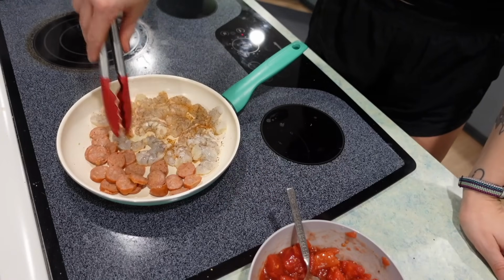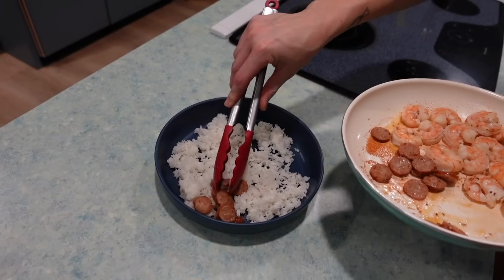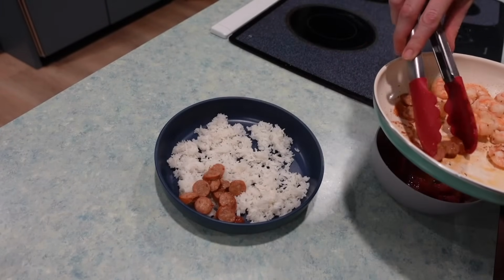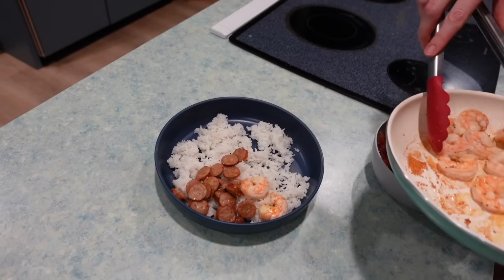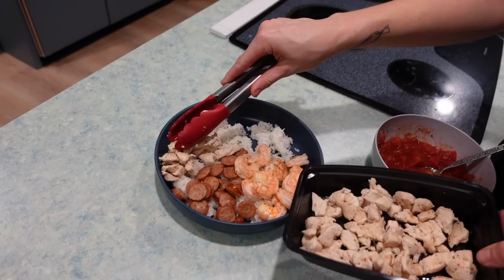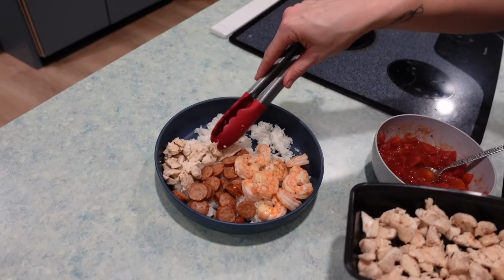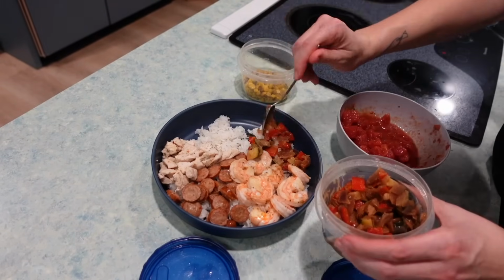And then I found some andouille styled chicken sausages, which were perfect for this meal. They have a good amount of protein, but they're not too high in points. It was 3 or 4 points per link for this. And I also wanted to be sure to include some chicken. So this had a lot of protein in it. You can see I've got some pre-cooked chicken that I just heated up, and I'm just adding that to the bowl, as well as some veggie mix that I already had made.